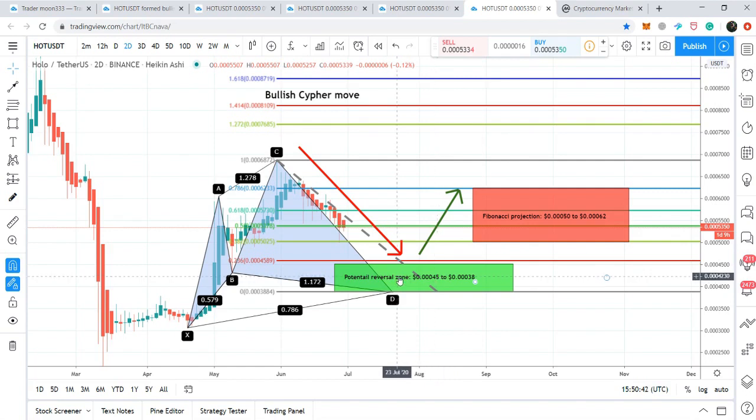So there will be strong chances when the price action will reach up to this level, it will take a bullish reversal from this level using the support of 100 simple moving average very easily, and it will reach up to this level. This is the Fibonacci projection of C to D leg, and as per Fibonacci sequence of bullish cipher pattern, the price action should enter in this Fibonacci projection of C to D leg that starts from $0.00050 and ends up to $0.00062.